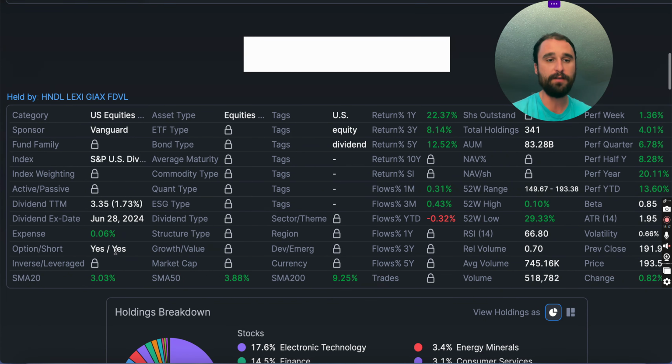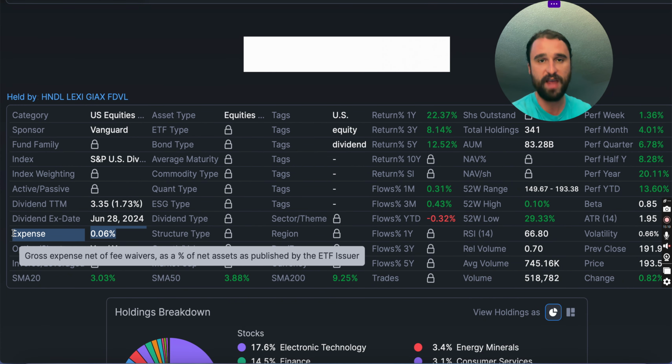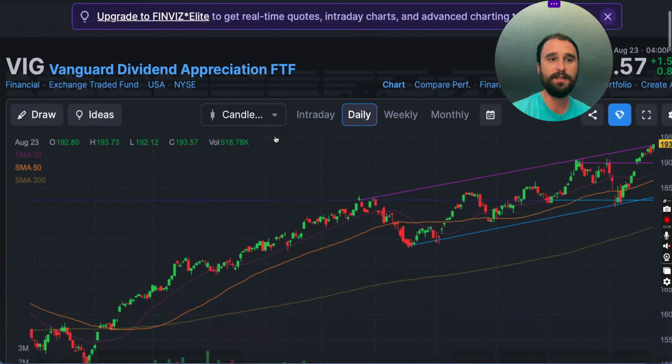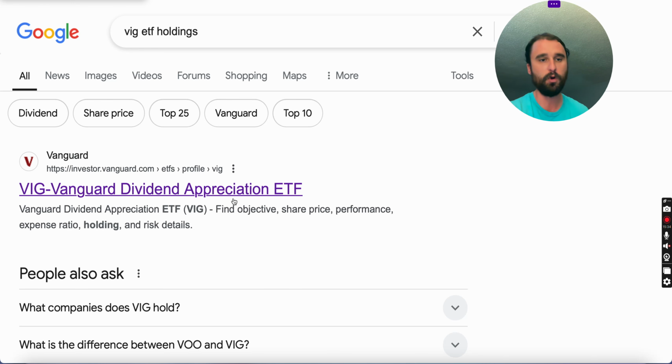Looking at the share price, and then the expense ratio on this one is also the same as the first ETF we talked about. So that's good. We want to be able to have that low expense ratio, 0.06. And then we can also look at the holdings. So what is this ETF VIG actually investing in? What are the holdings for this ETF? Let's take a look real quick.